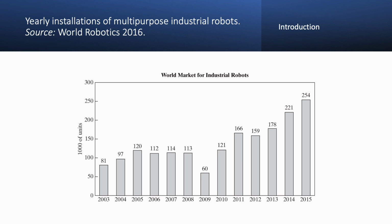According to the World Robotics 2016 report, the yearly installation of multi-purpose industrial robots has been on the rise globally. These robots, designed to perform a variety of tasks, are being increasingly adopted across different industries. The report highlights a significant growth trend, with thousands of new robots being installed annually in manufacturing plants, warehouses, and other industrial settings. This upward trajectory reflects the growing recognition of the versatility and efficiency that multi-purpose robots bring to various operations. Why this matters?